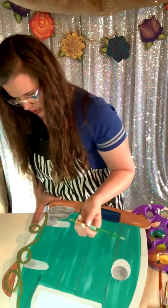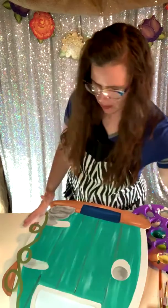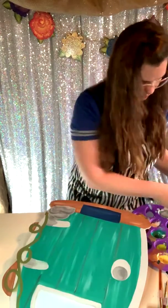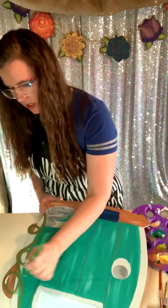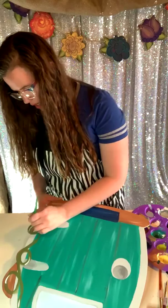Let's see. I think we're pretty good on that vine. I'm not going to mess with it. I'm going to leave it alone. We're going to move on to flowers. Not everything needs to be shaded. I'm going to throw a highlight in there before I do my flowers though, just because I have a feeling I'm going to get very busy with flowers. I'm using the antique white and not actual white.